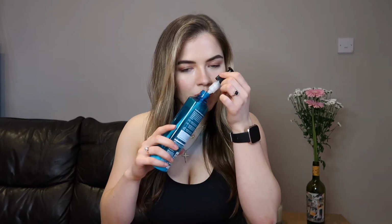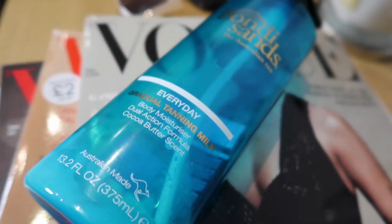Personally, I know everyone has different opinions on how things smell, but I quite like it. It's quite coconutty, quite buttery. Basically clear when you put it on. You can't really see how it's going to develop, but the color is really nice and you can layer it up. So you could do one layer today, one layer tomorrow, and then you'll have a nice color. I wear it quite often and it's definitely become a staple for me in my self-care routine.